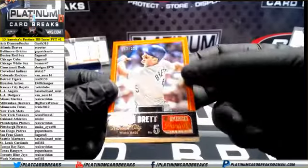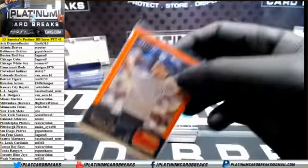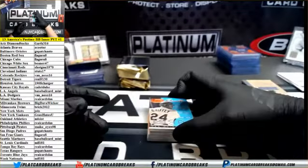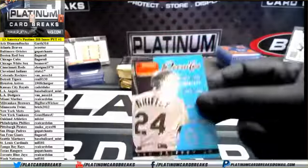George Brett for the KC Royals to 125. What's up, Mike Lamb? Out of 125 for Ken Griffey Jr. Base card here, Seattle Mariners.